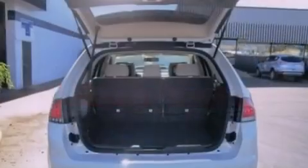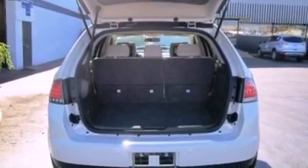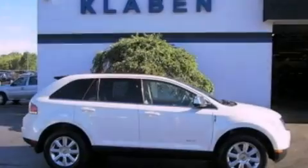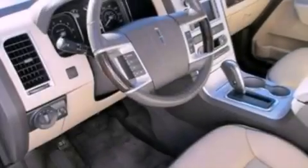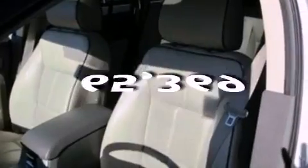The following features are also included: memory settings for the driver's seat's positions, so you can recall your favorite position with the push of one button, air conditioning, a power rear lift gate, a 6-speaker audio system, leather seats, a rear spoiler, an illuminated driver's side vanity mirror, an anti-lock braking system, cruise control, and this vehicle has fewer than 66,000 miles on the odometer.